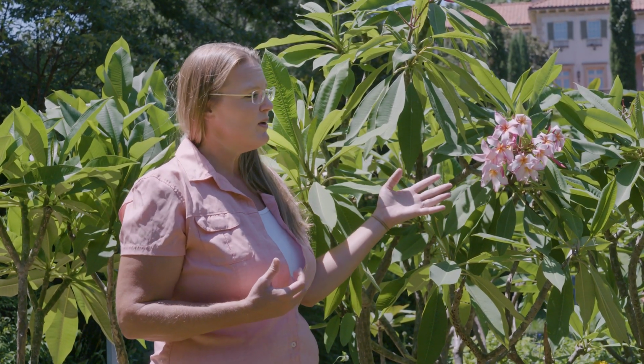And this is the flower that they use for those leis. In fact, you can just pluck those flowers off and they thread them onto string in order to make those Hawaiian leis that they welcome you with. And they have amazing fragrance. It has this very sweet fragrance.